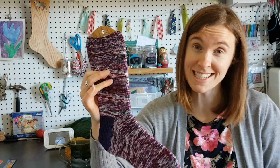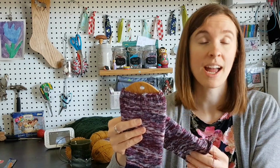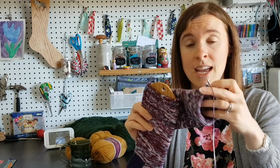Let me tell you, I'm going back to my DPNs as soon as this sock is off my needles. I have a rhythm with the needles now. These are the 9-inch circular needles, 2.25s. I have a rhythm going with it, but I just do not enjoy knitting with it. It's so much slower for me than the DPNs. Even though I found a rhythm, I don't like knitting that slow, I guess.